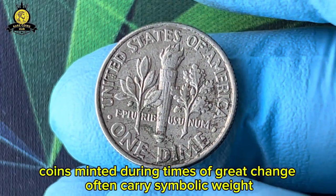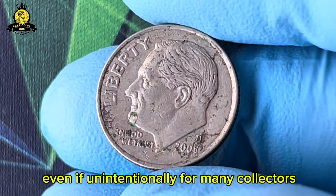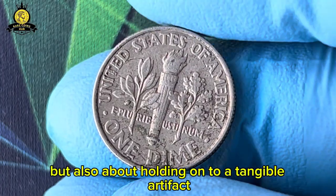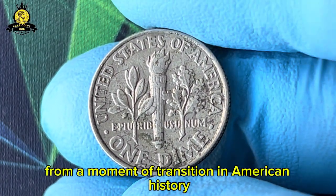Coins minted during times of great change often carry symbolic weight, even if unintentionally. For many collectors, owning a pristine example of a 2008 dime is not only about rarity, but also about holding onto a tangible artifact from a moment of transition in American history.